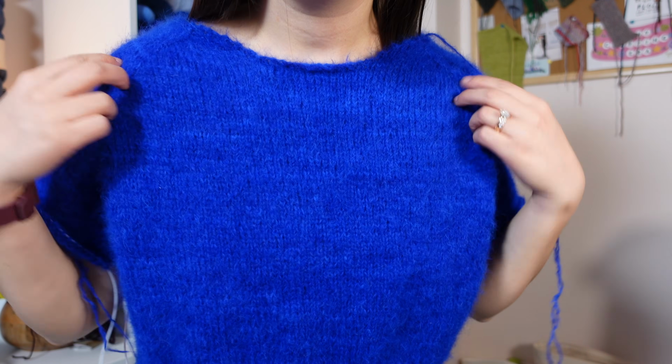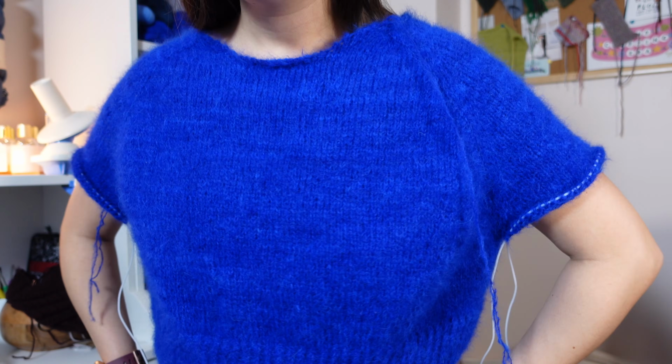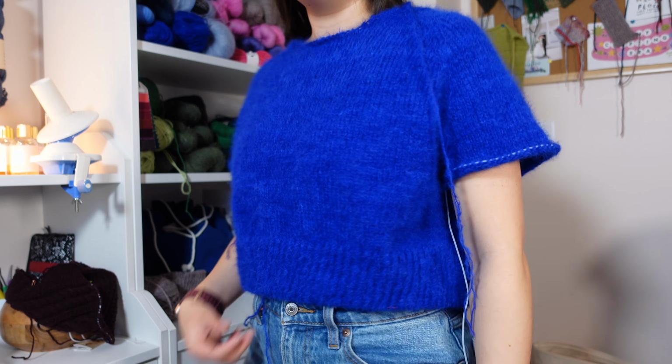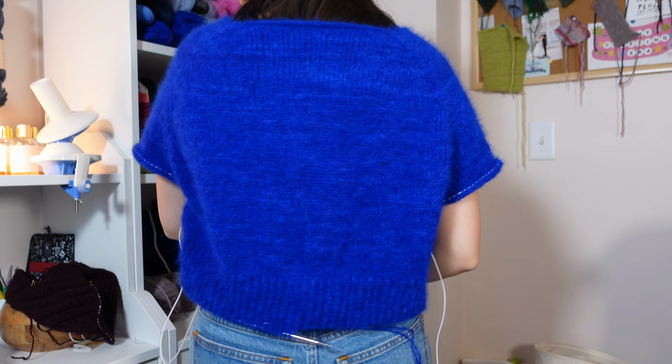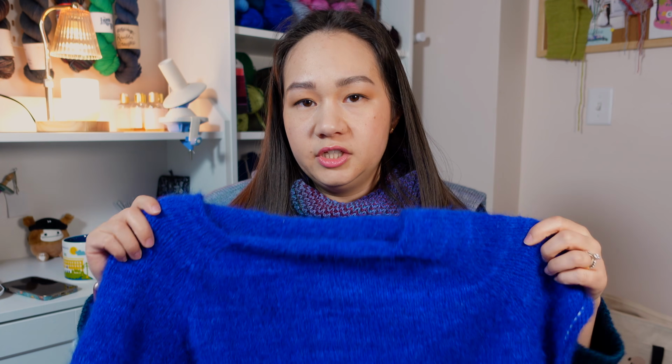So although it does get very wide in the body, the yoke is actually not very deep, as opposed to some other raglan patterns I've knit that also have like 10 to 11 inches of positive ease, but they're not compounded. So the body is wide, but also the yoke length is really, really deep. But I'm glad with this pattern, I don't really have the issue of a really deep yoke.